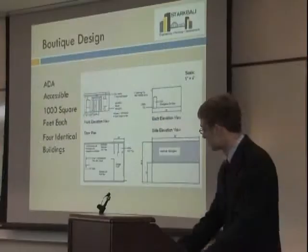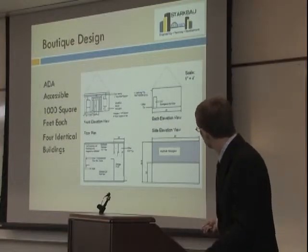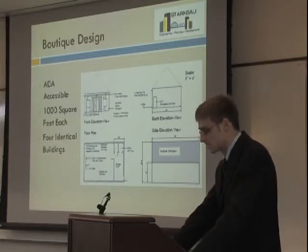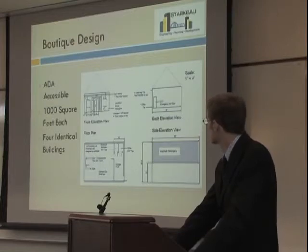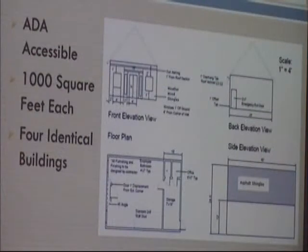As per request of the owner, four buildings will be constructed with an additional two planned for the future. Each building is 25 by 40 feet, making a total of 1,000 square feet, 900 of which is usable retail space. All structural elements were designed according to state and international building code and ASCE 7.